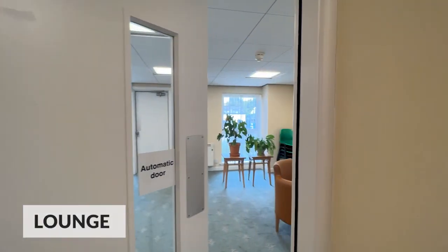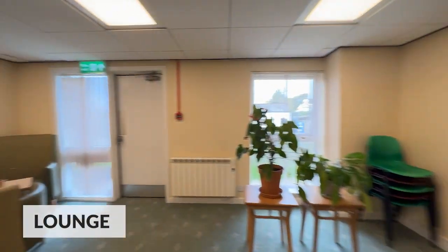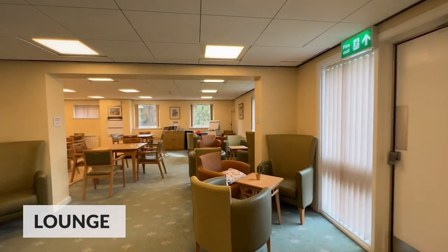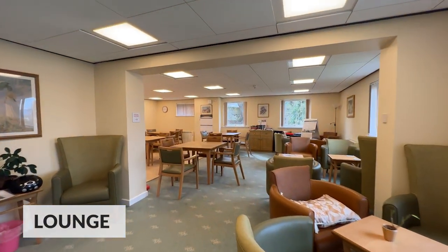Strathmore Street has a lovely communal lounge and kitchen which can be used for social events. The lounge is well attended for a variety of gatherings, and all tenants are welcome to join.